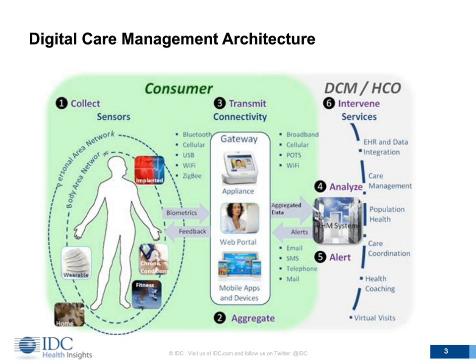Now we're getting all of this data back, and so we need to have a means of aggregating that data and then being able to transmit that data. And we're seeing the hubs and the gateways that are in the consumers' homes really shifting from proprietary standalone devices to being more along the lines of mobile apps and having devices that get attached to the mobile device. Again, because we are transmitting protected health information, these do have to be secure devices. They do need to have data encryption, both in motion and at rest.